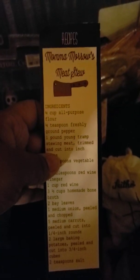Okay, so this is a cool bookmark. I probably should have had it laminated, but that'll get packed away with my book stuff. I got that bookmark from Nocturnal Reader's Box, if I'm not mistaken. Then I got some coasters that are Loot Crate, I believe. Loot Crate exclusive.